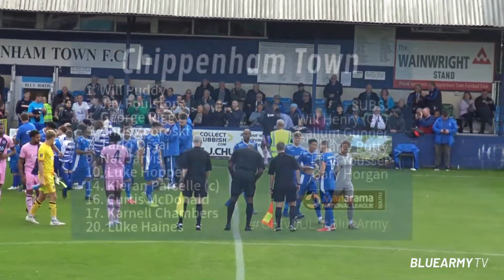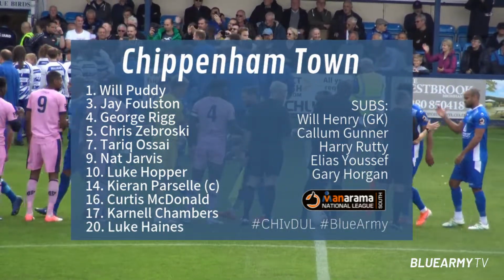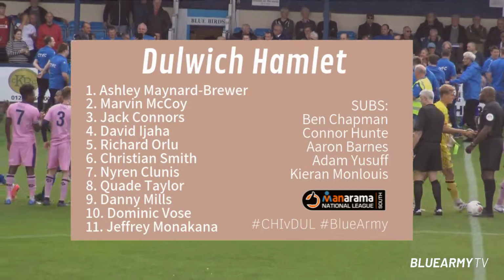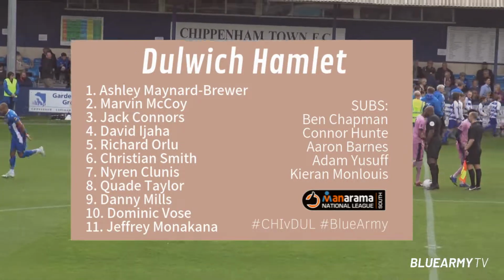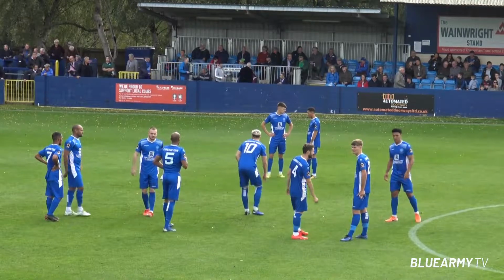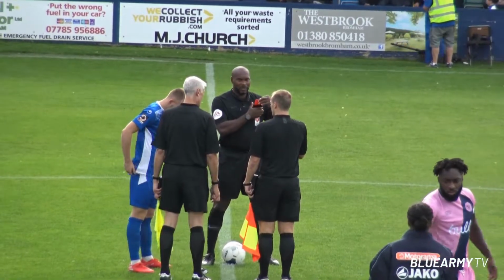Mark Collier makes three changes. After a tricky run, the Hamlet recorded a thumping 6-1 win over Bognor Regis Town in the Cup last Saturday, while without a league win in their last five outings. Against a side that did the double over them last season, Smith and Vose return to the starting lineup. As is almost constant on the away strip today, in pink, led by captain Ajoa.